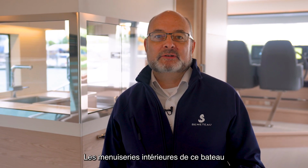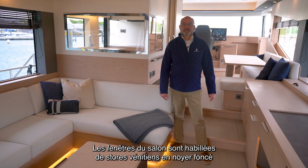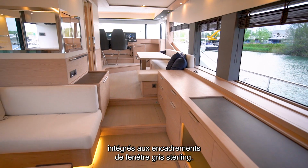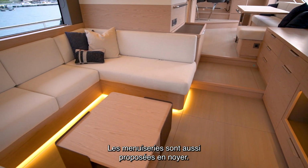The centre part of the sideboard can also be configured as a 2-seater sofa opposite the U-shaped sofa. Decor-wise, this boat's interior joinery is finished in satin oak with the optional white oak flooring. The saloon windows are complemented by dark walnut wooden Venetian blinds, set within sterling grey pelmets. The joinery is also available in walnut.